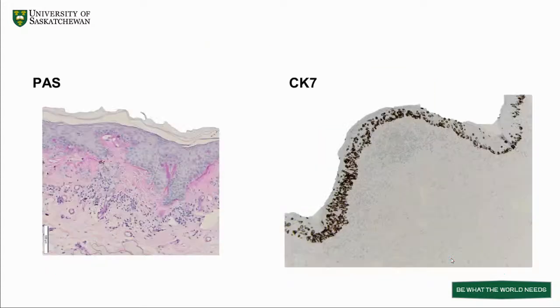But if you don't have any immunohistochemical stains and you do have something that can, because these have neutral mucins in them, neutral and acidic mucins, they'll stain with anything like Alcian Blue, PAS, Mucicarmine. You can pick out some of this intracellular deposit here. So that was an example with PAS. And then you can see how nice the CK7 will highlight those single cells and their trip upwards.